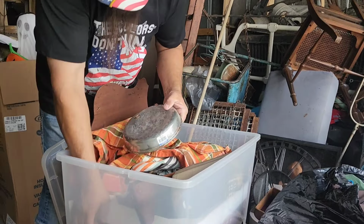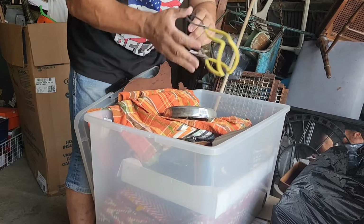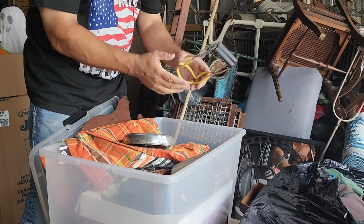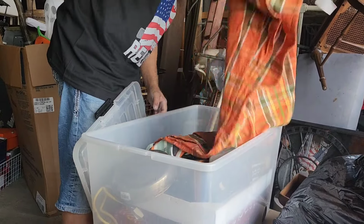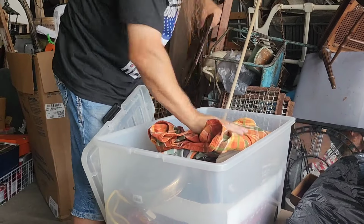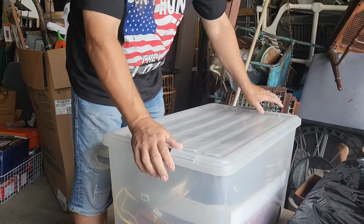Got some dishes in there. Okay, never mind. I thought this was a slingshot. It is not. I think it's for a tray or something to sit on. I don't know. That's where I'm going with it anyway. All right, nothing too spectacular there. See, we found the money. Now everything seems like boo. But all good garage sale stuff, nonetheless.